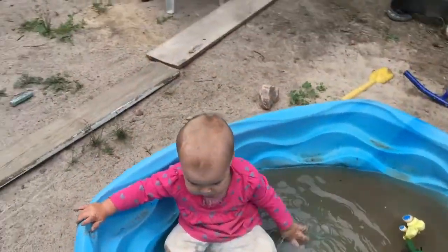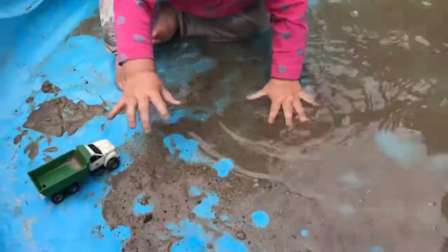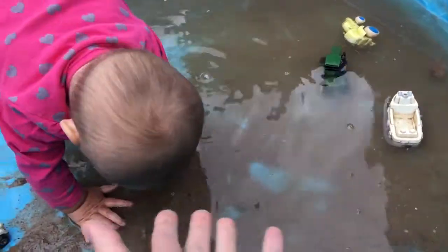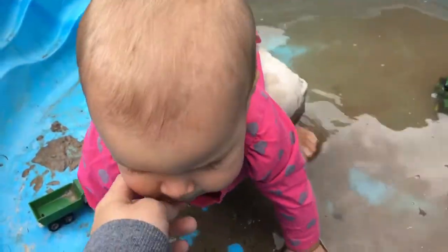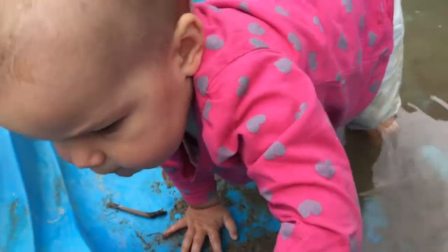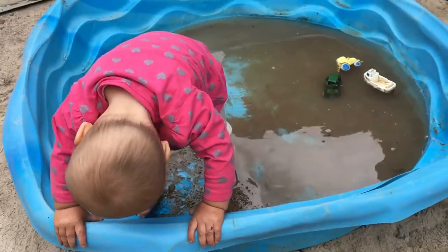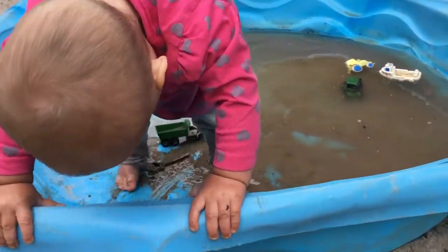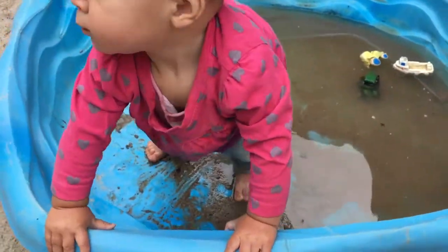Oh dear, looks like Magdalene's getting a head start. She's not even waiting for the rain, are you? We always keep a little bit of water in the pool just so the kids can use it like a pond or a water source to play with in their mud kitchen or with cars or just splash in. I like having a little bit of water available to the kids, and we rinse this out every couple days or so just to keep it clean, because you guys like to throw sand in there too. Are you enjoying that, Magdalene? Are you enjoying moving your feet?